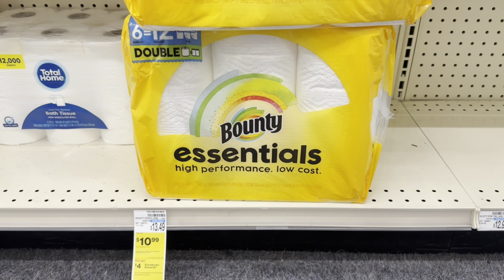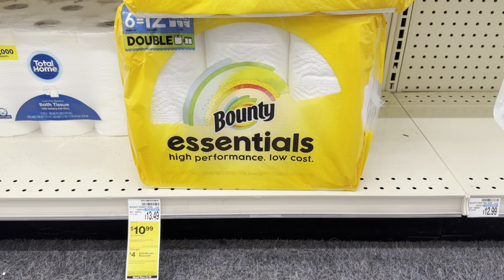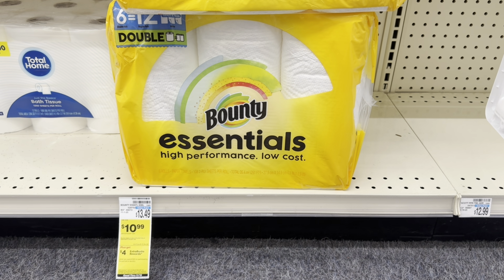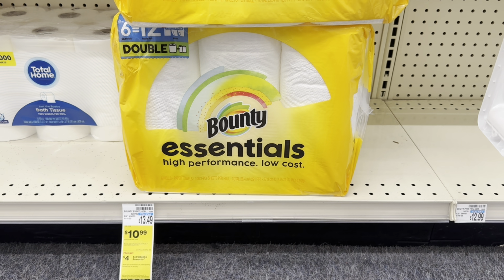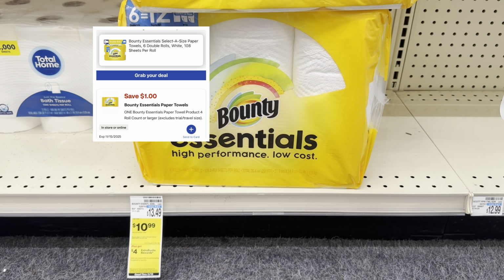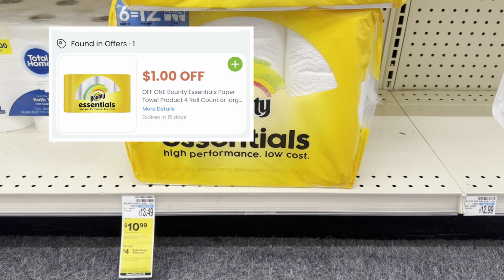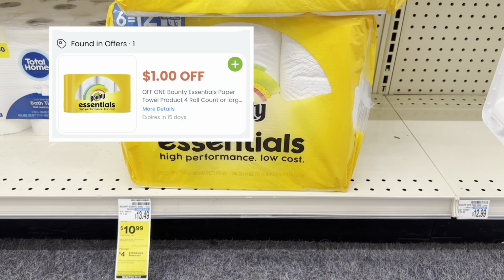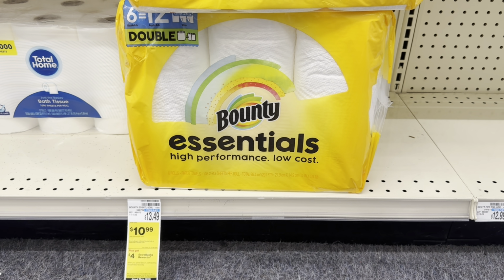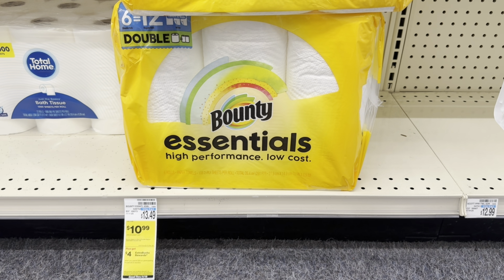I actually do have 3 options for this deal, not 2 like I mentioned earlier on, but remember this deal is a limit of 1. The third option is to pick up 2 Bounty Essentials on sale for $10.99 each. The 2 will total $21.98. We have a $1 off coupon in our app, and you can go on Coupon 24 app and also get $1 off coupon. The 2 coupons will take off $2 and you pay $19.98, get 4 back, making them $15.98 or $7.99 each. And this concludes my video for today.